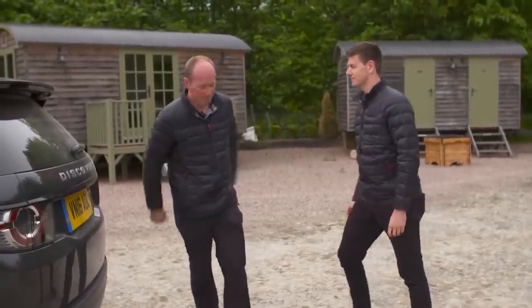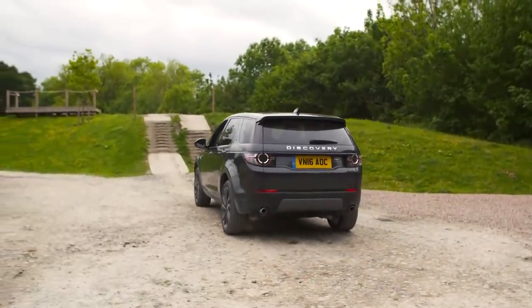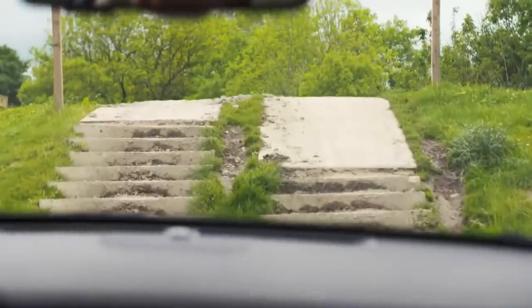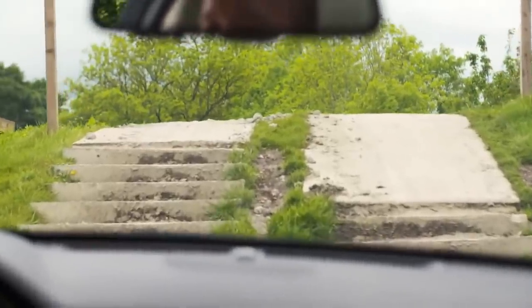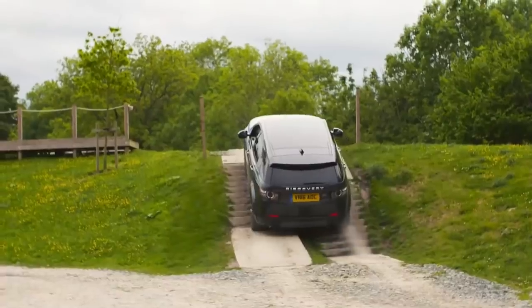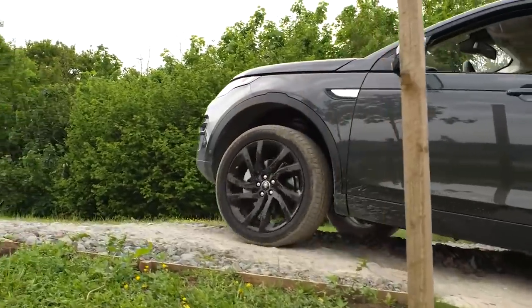Indeed. Let's do it. So we've got a nice flight of steps. We've got Terrain Response mud and ruts selected, Hill Descent Control engaged, and all I need to do is just ease the car nice and gently up the hill. So a little bit of accelerator just to push us forward. A few lumps and bumps as you can feel, but it is a flight of steps.